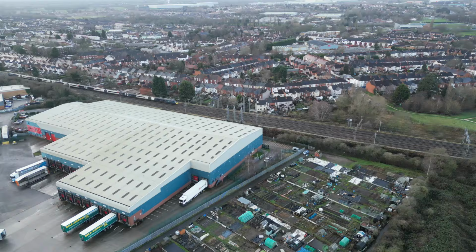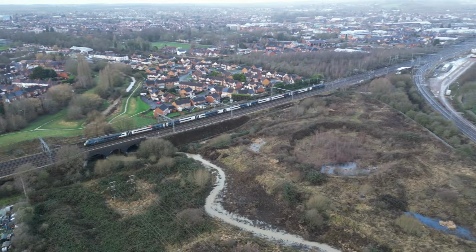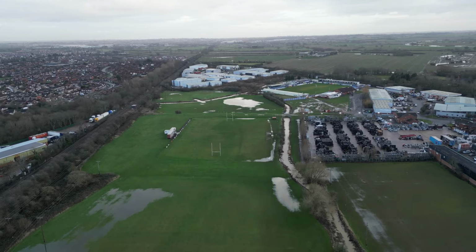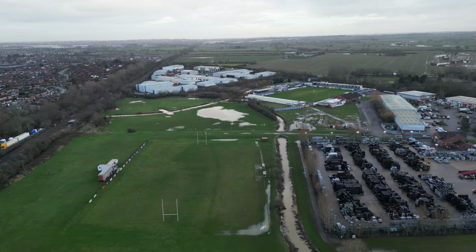And yes, the railway is very busy. It's the West Coast Main Line. Turning round and heading back to the clubhouse, you can see the fields are really quite waterlogged, and there are a number of pitches here. Hey, wouldn't it be fun to try and fly between the rugby posts? Yeah, go on then.